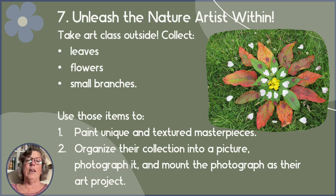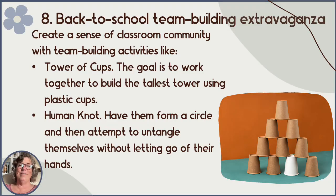Either of these hands-on nature-based art activities encourages creativity and develops an appreciation of the beauty of the natural world. Draw your students into a discussion about how they felt as they created their artwork. Elaborate upon those ideas and make this engaging back-to-school activity an opportunity for social-emotional learning.